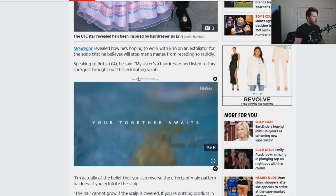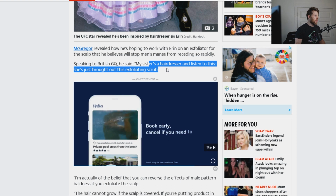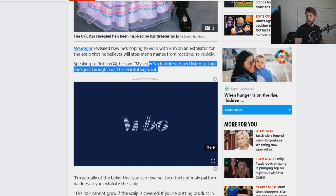Now, what I think is happening right here. And he says also, my sister's a hairdresser, and listen to this, she's just brought out this exfoliating scrub to help with hair loss. So I actually think that Conor McGregor is making a business move, but he's also just taking care of his hairline. And he's got a transplant. He's actually taking some of these products, and I think he's gearing up to actually create a brand in the hair loss industry space. And with that being said, I think this is just like the first step.